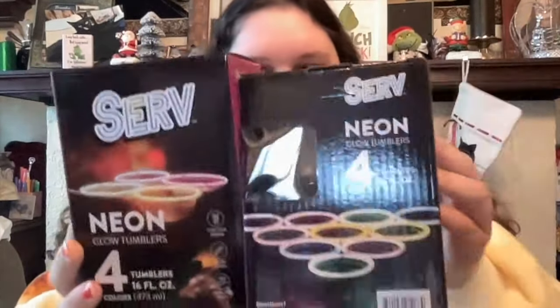I got two of them just because you only have four in a pack. But these are so cool. They're neon. You put the little glow sticks on the rim or whatever. So I finally found these. I was so hyped. So I got those.